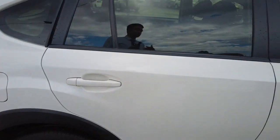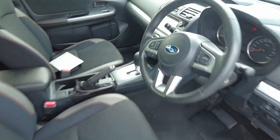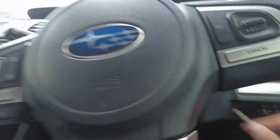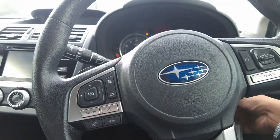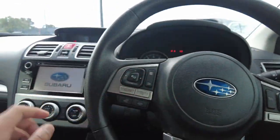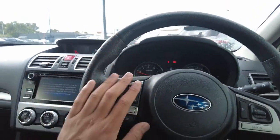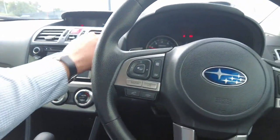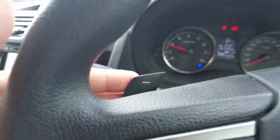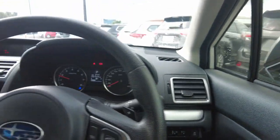Guys, we'll jump inside. You do get one key with this one. Turn it on, and as you can see, quite a few different options that you can do, quite a few functions that you can play around with as well. So you have your multimedia functions on the left and your cruise control settings on the right, and just where the steering wheel is, you've got 2 paddle shifters, just so you can go up or down a gear.